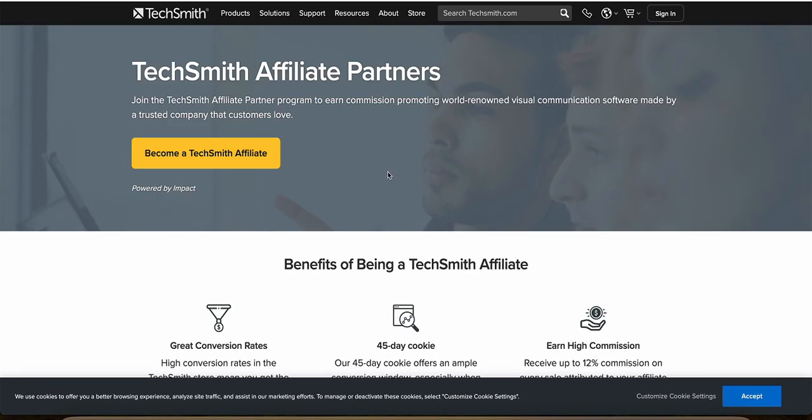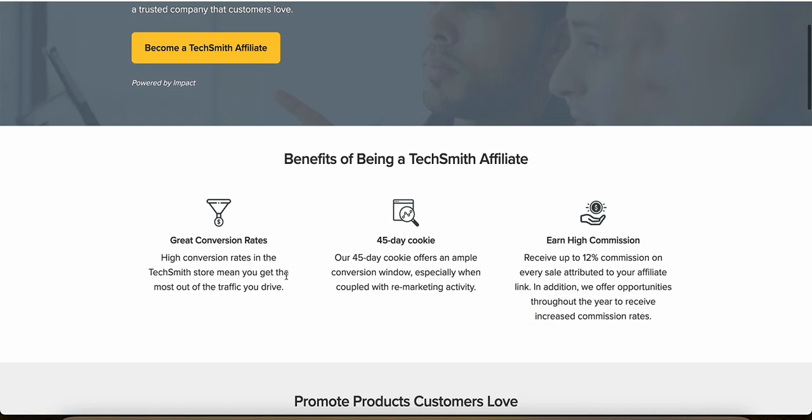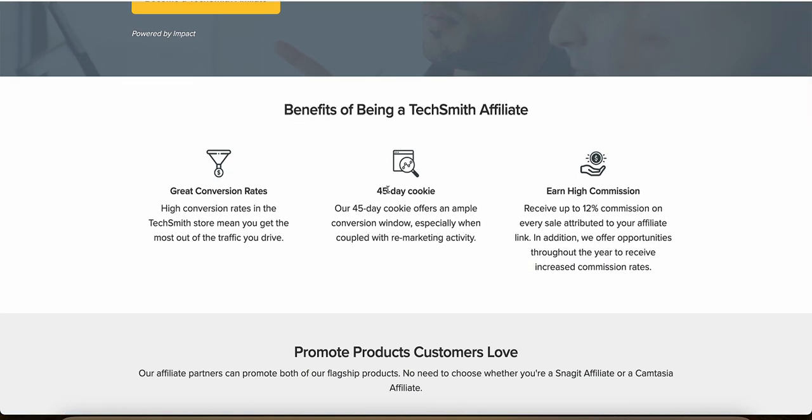So if we look at their affiliate program right here, you can see that you have to click this button to apply, and if you get approved, then you can start promoting them. They have a 45-day cookie, which means if someone clicks your link and then within 45 days they make a purchase, that's when you'll start getting credit for that and you'll make money. They have really high conversion rates, which means you can make a lot of money if you drive traffic, and you can receive up to 12% commission on every single sale attributed to your affiliate link.